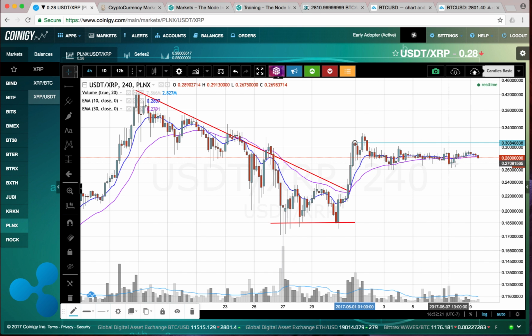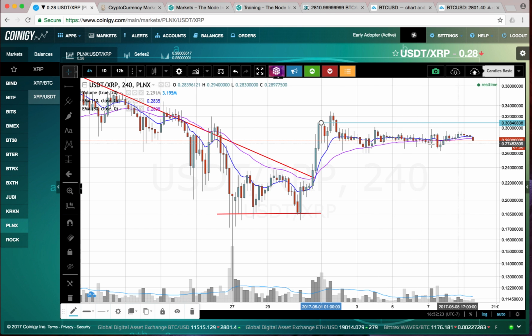I mean, the moving averages are catching up. Right now, it's looking good. It's not looking bad here, but you don't want to see a big break to the downside. You definitely don't want to see it break this 25, 26 cent area. If it does, we'll probably see another leg down on Ripple.